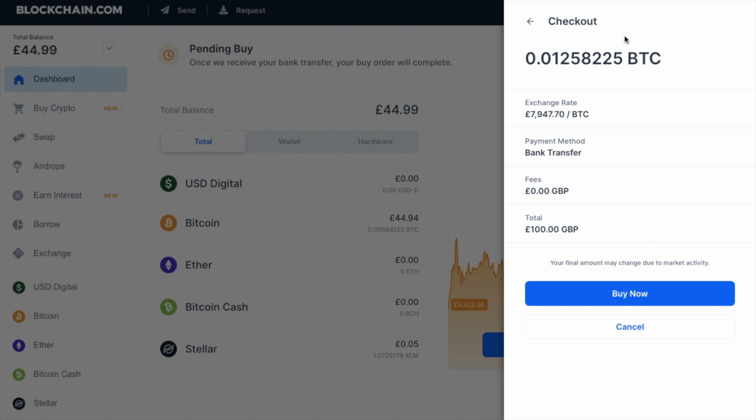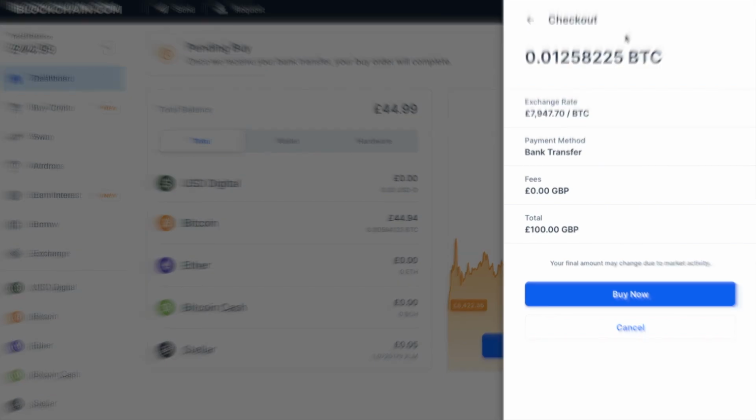And you can also purchase crypto on their mobile app too. So the Blockchain.com wallet is definitely set up with the beginner in mind, with a convenient way to buy your Bitcoin with bank transfer or credit card. But as I said, you could be paying more than necessary.